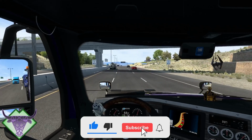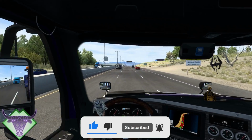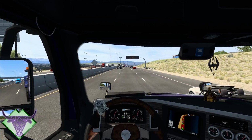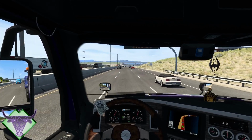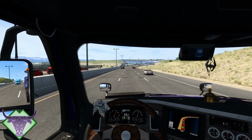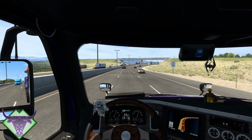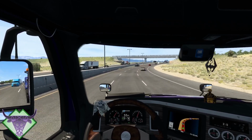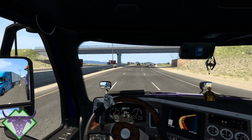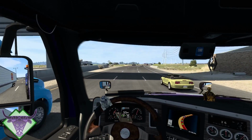The engine braking, however, if I'm not mistaken, most truck drivers control their own engine braking as far as the level. Is mine on the highest right now? Yeah, that's the highest. So it's on its highest right now, and if I toggle it on, it'll slow me down, this, that, and the other, which is interesting.